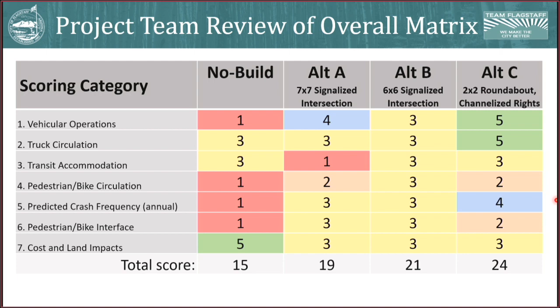So all told, there were roughly 70 subcategories that you don't see here that are rolled up into these scores. So this was a challenge for us to work through. There's a lot of different things to consider. Some of them are at odds with each other at times. With that, through this exercise, alternative C did score the highest, as you can see, with the no-build option being the lowest.